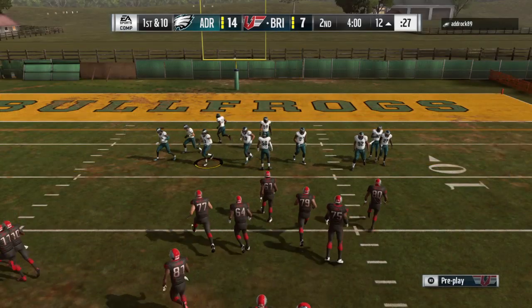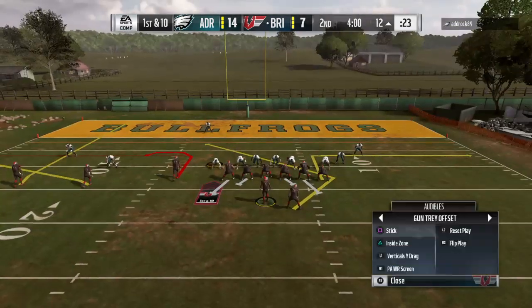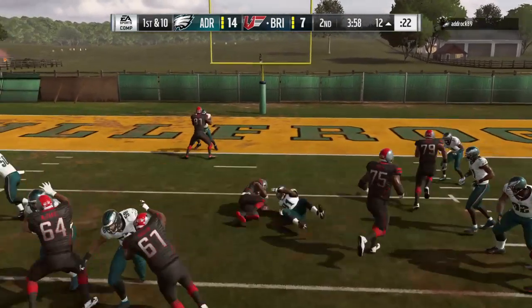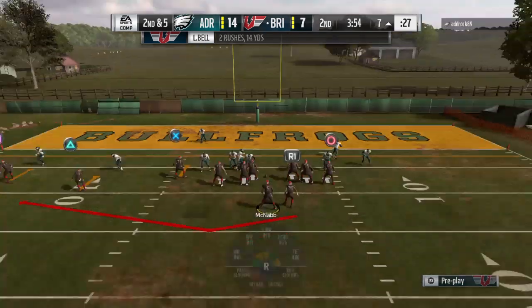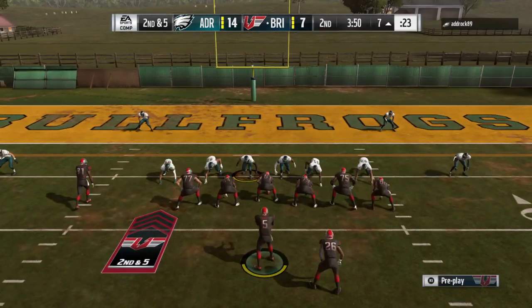This will be their first trip to the red zone. It's 1st and 10 from the 12. They'll run it now out of the gun. And he's going to fight his way forward here for a modest gain. 5 yards is the tally on 1st down. That brings up 2nd and 5.